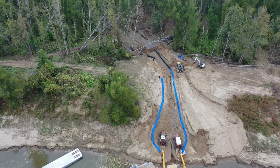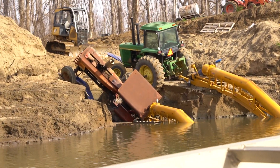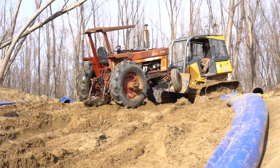Long story short, it was an epic disaster. It was one problem after another. Ended up losing a pump, tractor flipped in the water. So needless to say, water was our Achilles heel last year.